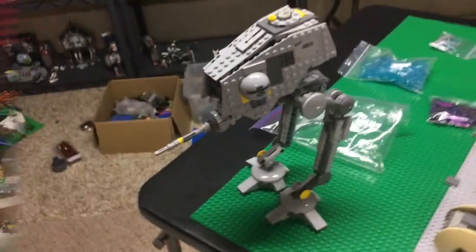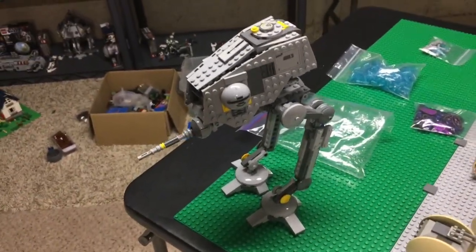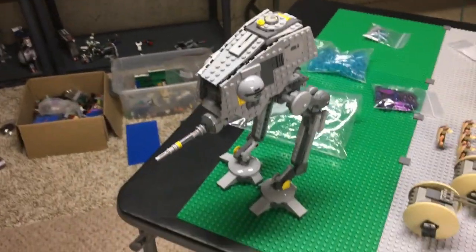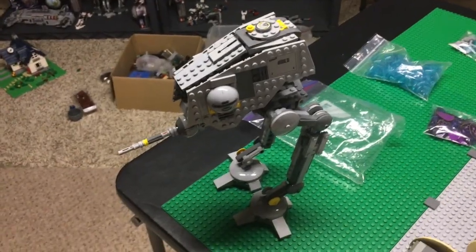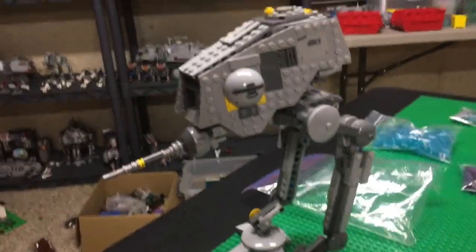Let's start off with number 10. So number 10, guys, has to be the 2014 ATDP. I did just get this in recently, maybe a few months ago, and after I built it, I definitely did start to already like it. I really do like how it's taller than I thought.